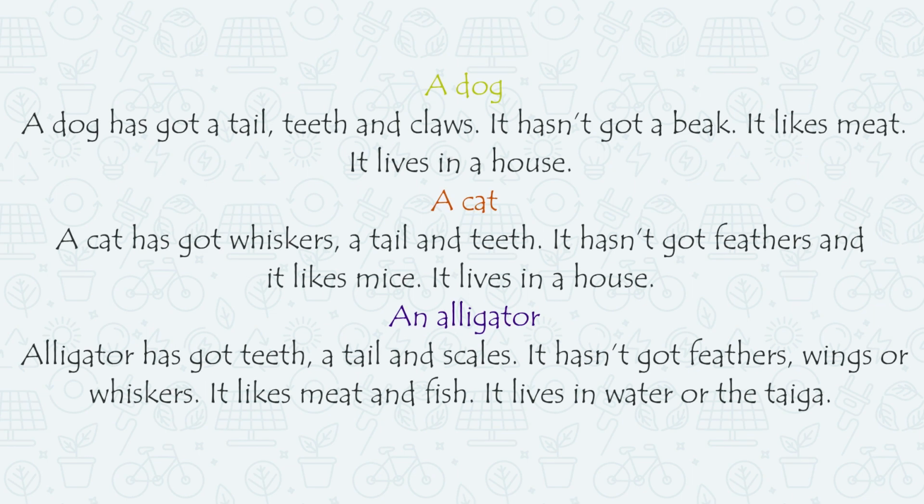A dog. A dog has got a tail, teeth, and claws. It hasn't got a beak. It likes meat. It lives in a house. A cat. A cat has got whiskers, a tail, and teeth. It hasn't got feathers, and it likes mice. It lives in a house.